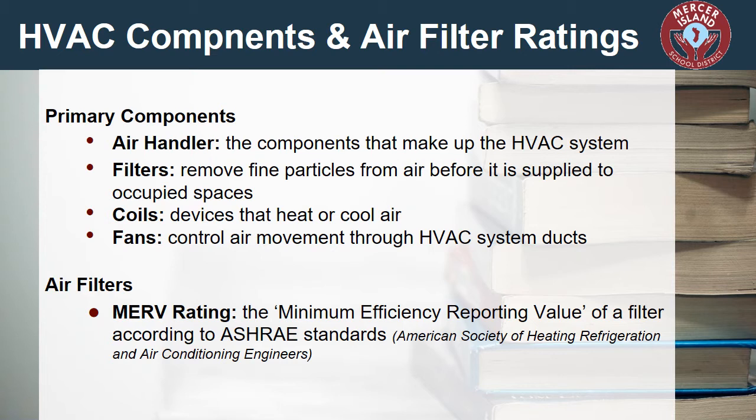The HVAC system's air handler is made up of a series of fans, filters, and heating and cooling coils. Fans are how the air is moved through the system. Filters are a physical barrier that remove particulate matter from the air as it passes through, and coils are the components that either heat or cool the air as it passes over them prior to delivery to an indoor space.